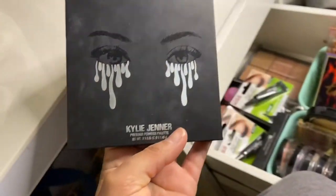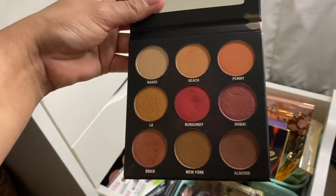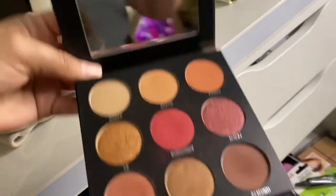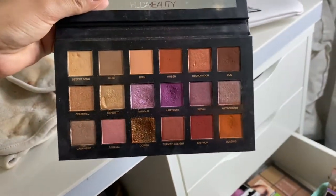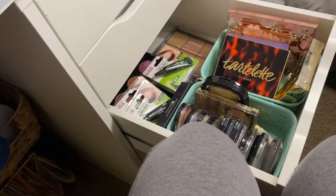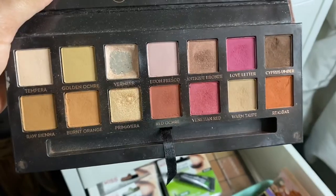So I have the Kylie Jenner palette. I don't know what the name is, but I think it's the Burgundy palette or something. I'm not sure what the name is, but these are the colors. Okay, and then I use this one a lot also. The Huda Beauty palette. I love the colors. And then Modern Renaissance palette by Anastasia Beverly Hills.